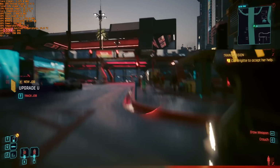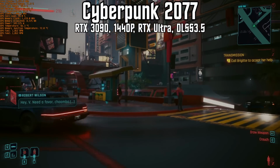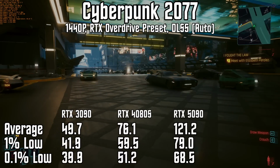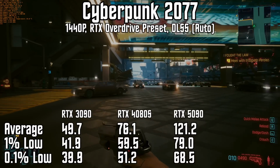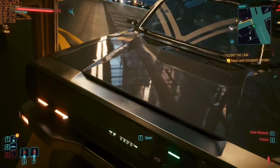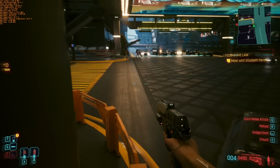In my testing this week, the RTX 3090 can now run not only RTX Ultra presets in Cyberpunk, but RTX Overdrive with full path trace lighting. With DLSS 3, we get an average of 50 frames per second and a 0.1% low of just 40. While it's still slightly sluggish for such a fast-paced game, it's totally playable and honestly breathtaking when you stop and look at all the different lighting effects put together in the streets of Night City. It's one of the prettiest games that's ever been made.